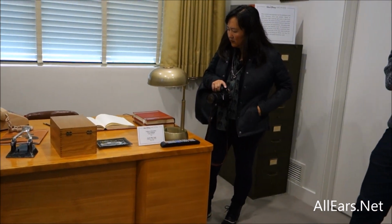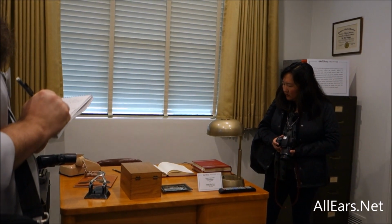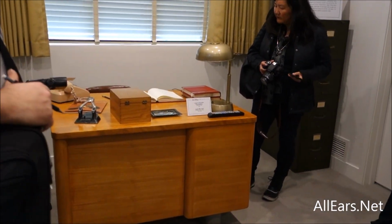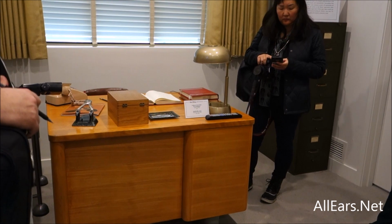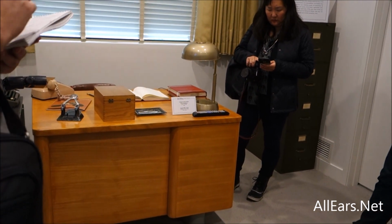And Walt Disney's appointments were kept by his assistants. And they would do a kind of a double system where they would write it into 2 books. One of them Walt kept in his office, and so he could see his appointments. The other was kept by the secretary, so they always knew where he needed to be.